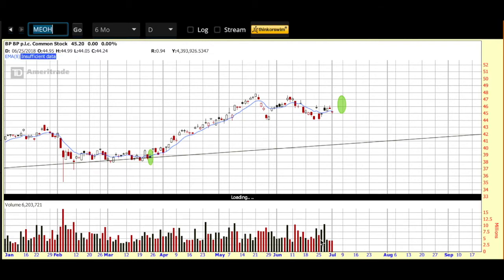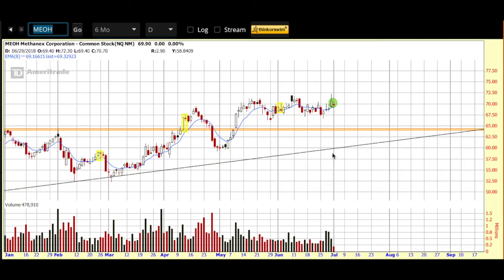MEOH was one that we talked about on Thursday. Still looks good to me. It was a Chart of the Day Cafe featured chart somewhere in here, so it's a very new addition to our watch list. It has moved up and over the blue 8-day EMA. It has moved into the green circle. Volume's coming in, keeping an eye on MEOH here.